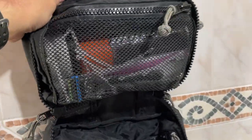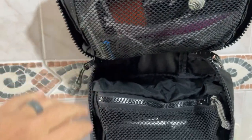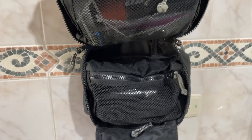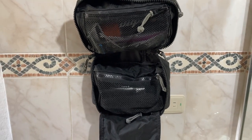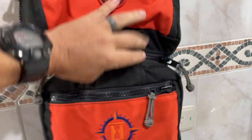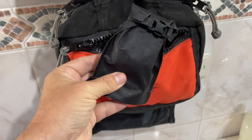And when you turn it around, there are more mesh compartments inside that hold like my shaving cream and my deodorant and my shaving equipment and clippers and all that kind of stuff. All really rugged, you can see what's inside there. And on the back, there's also another pocket up here, which I use to hold my soap and shampoo.